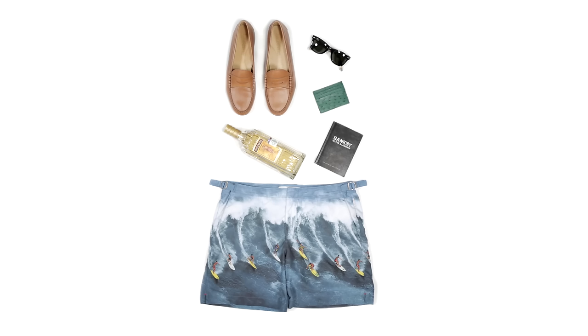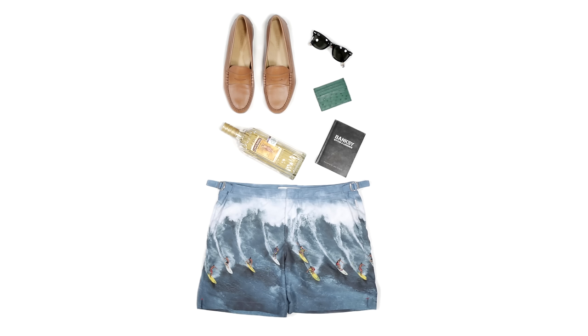The next look we have here is probably the most casual look we'll discuss today, and that's a bathing suit. Some guys don't want to wear flip-flops. It's a bold bathing suit, too. It is a bold bathing suit. It's a great bathing suit, though. It's Ralph Lauren brown. Some guys do not want to wear flip-flops to the beach, and I get that.